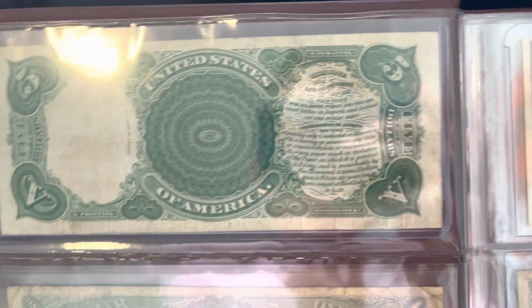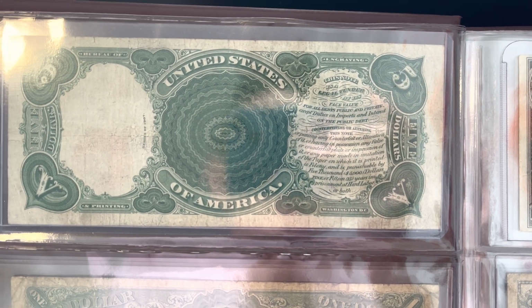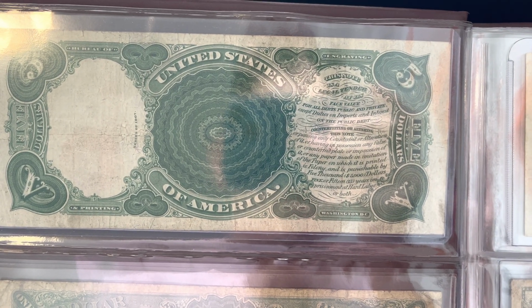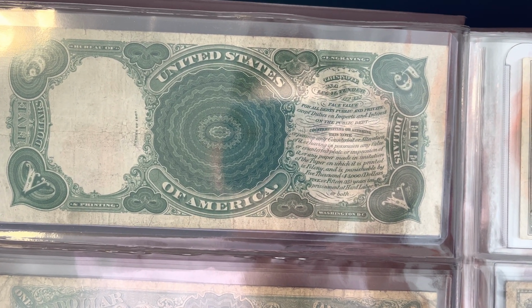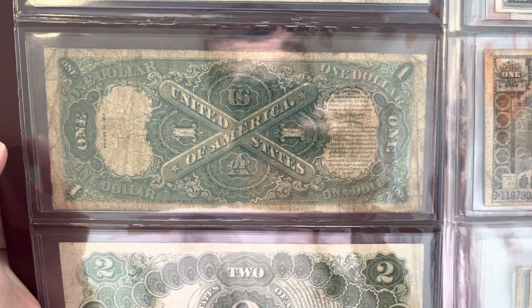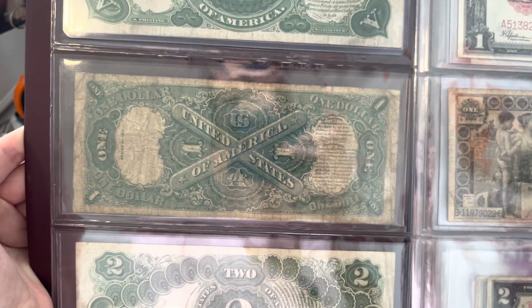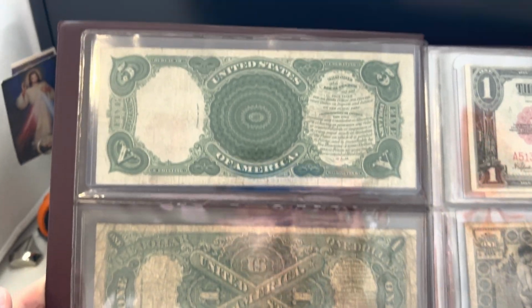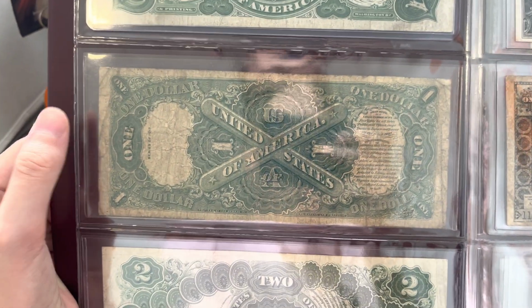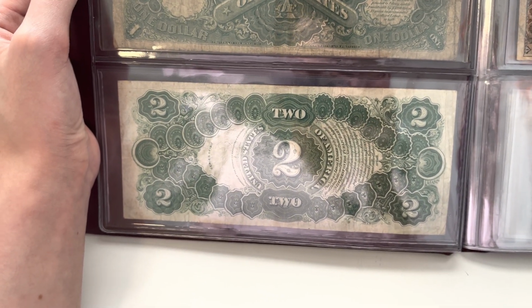Here we've got the reverses of each note. 1917, $5. Great condition. You can even see the writing on the right. Over here, not as good condition. We have the $1 note from 1917, and below that, the $2 note. Interesting designs, as you can see. Big changes. We've got this with two white portraits. This one very similar, the two whites on each side. Here we have a sort of diamond shape, or eye shape, I'd say actually.